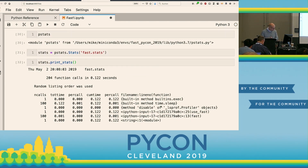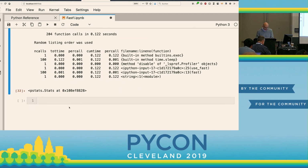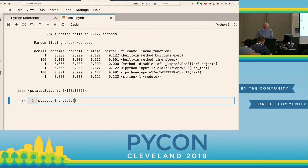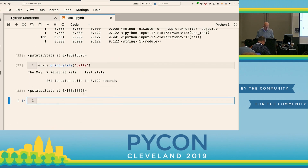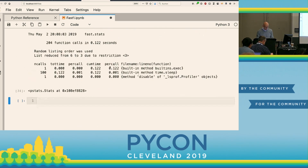Of course, now you can sort this, you can select something. This is sorted by time per default, and you can also say, I would like to sort it by calls. Then you feed in calls, and it sorts it by calls. And now you get this, and then you have to say print stats on it. You can also limit the number of lines you want to print. Say only 3, it prints only the first 3 lines.